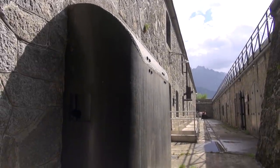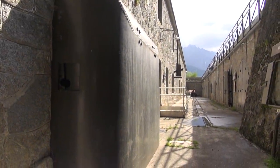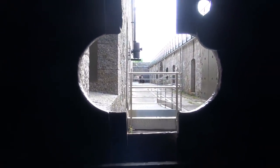This one is the hall, the west cavern. I like this. So with the mountains, they would communicate by telephone. Yeah, from here. What is this? 4 centimeters. And this was to defend the entry of the fort, if the enemy passes the drawbridge, and they're on the other side too.